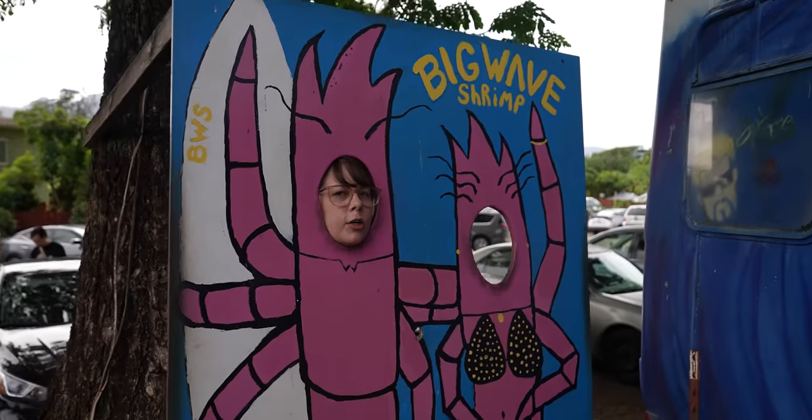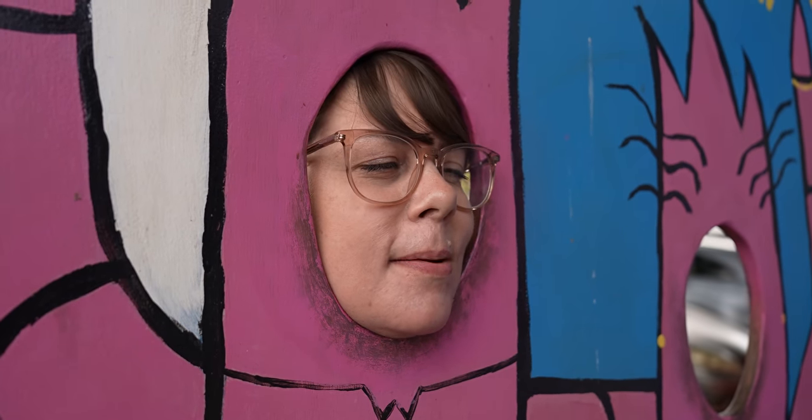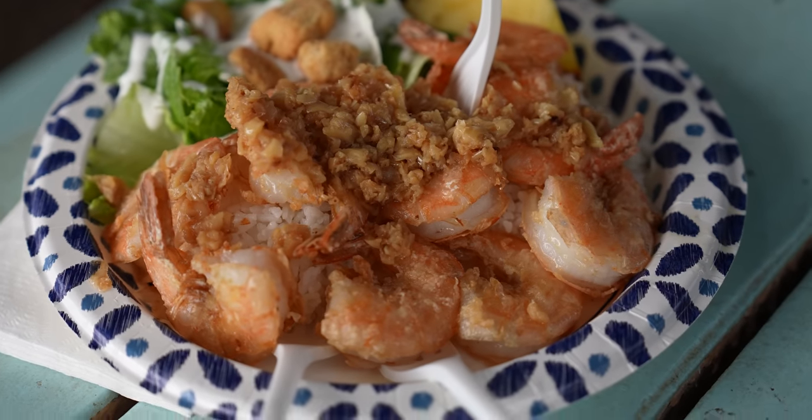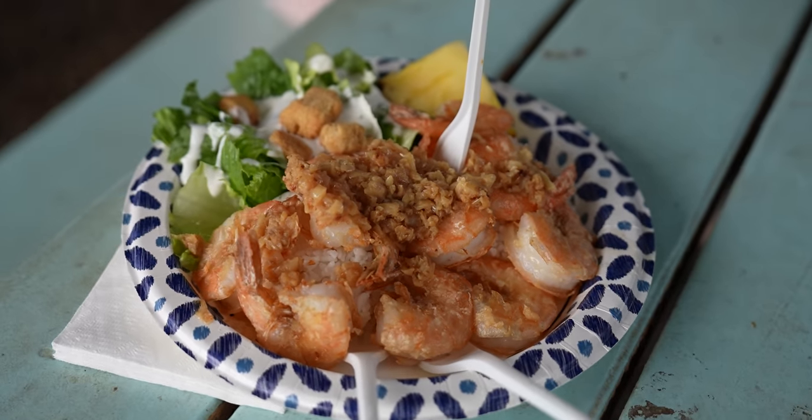Yo, you got to try this shrimp. Don't eat me. Please. Don't eat me. Ned, you try it. Yeah, for real. I'll try it after you. Try it. Yeah, go for it, babe.